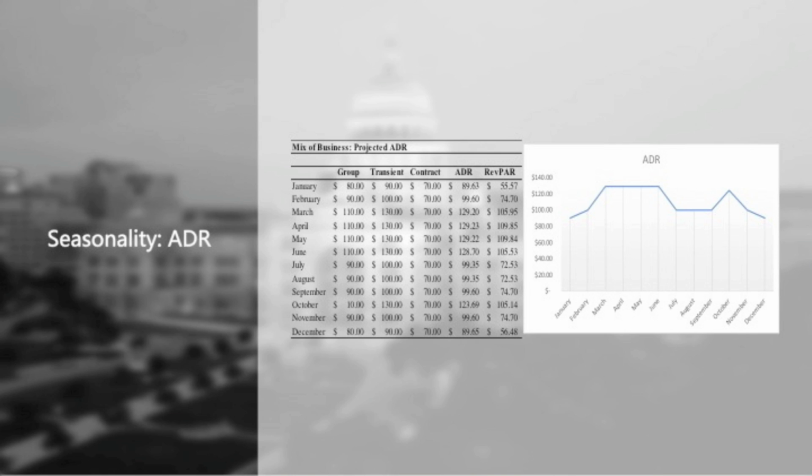Projected ADR for group is $88, for transient is $111, and for contract is $70. Group travelers pay approximately 20% lower rate than transient, while contract travelers pay 37% lower rate than transient.